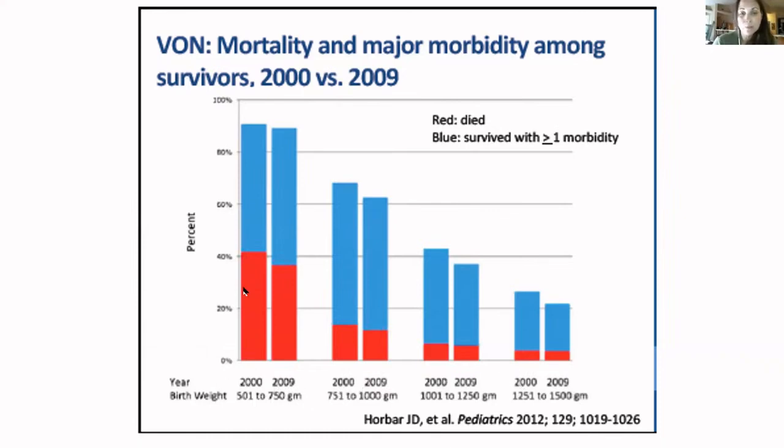The red bars are the babies who died in these different groups. So born between 500 and 750 grams, these are in two different years, almost a decade apart, 2000 and 2009. You'll see that the babies that died, in the small group, were about 40%, a little bit less than 40 in 2009, so a small improvement. And so that's what we know, right? Almost a 50-50 chance of survival.